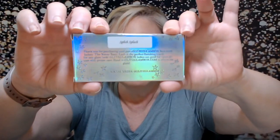So then here's the lashes that you get. Never Basic Lashes by Glitz Glam Box. Look how cute this is. They got a little starfish on here for the Jersey Shore. They made these boxes themselves. One of the sisters designed this box.